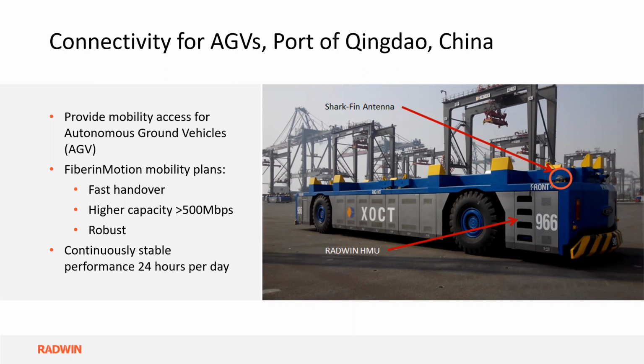The application for us is to provide mobility access to about 40 AGVs with a couple of dozens of base stations covering the entire port and allowing a smooth movement of the vehicles themselves. The user here made an A/B network redundancy solution, both in terms of the coverage of the base station, but also 2 mobile units for redundancy per AGV, making sure of continuous operation in any case.